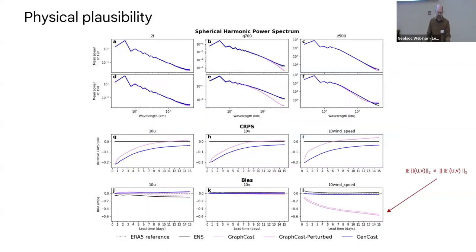For physical plausibility, to look at the power spectra, we can see here, blue is GenCast, and the dotted line is the power spectra of the ERA5 targets that it was trained on, which you'd reasonably expect it to match. This is just the average power spectrum over all the predictions that we make. And yeah, we managed to match that quite closely. There are maybe some mild discrepancies, but generally not too bad.